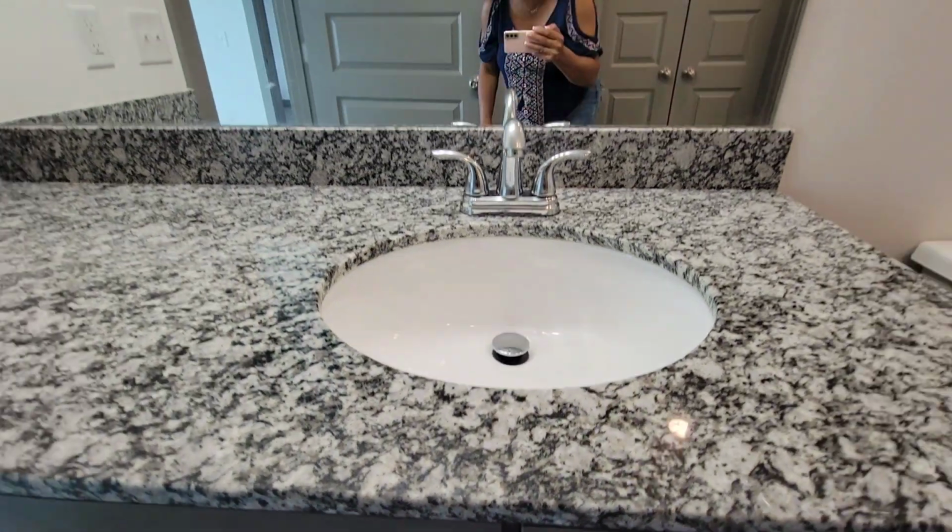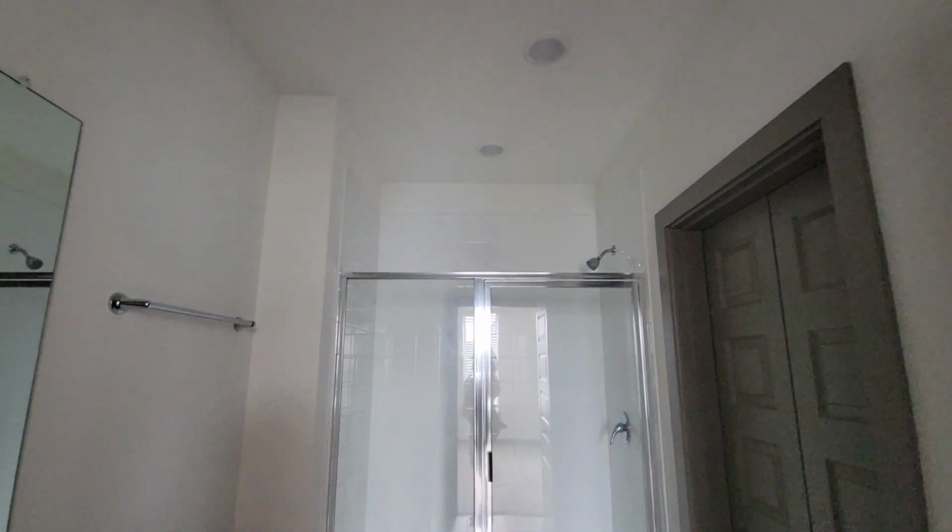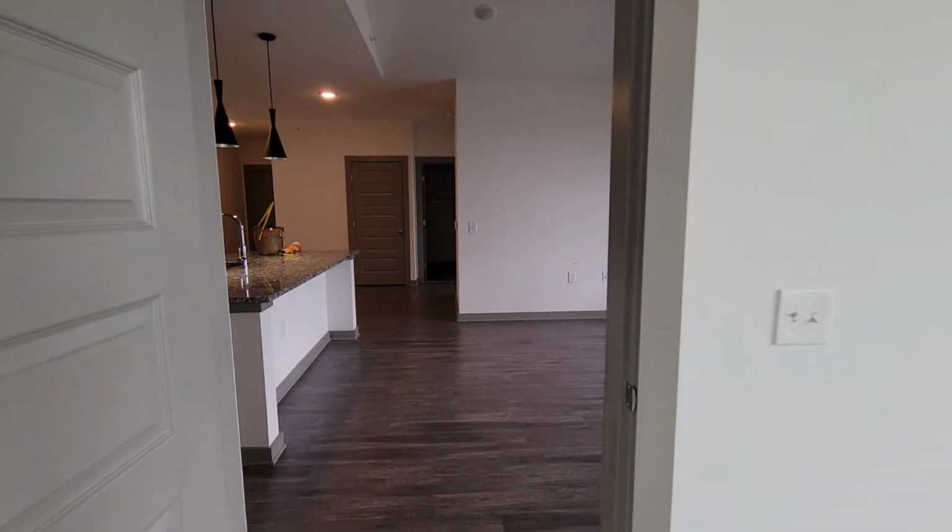We had a lot of fun memories in this place. It was our first home in Alabama. We're going to miss it. Yes, I agree. We had a lot of fun memories here.